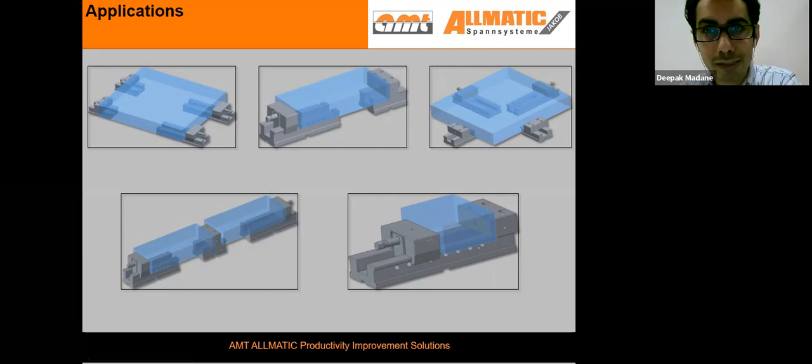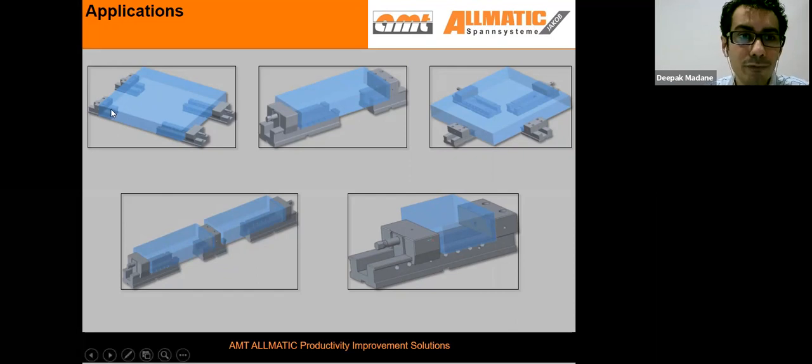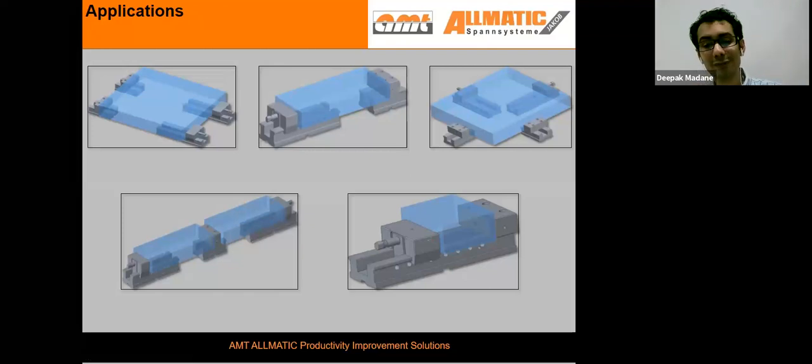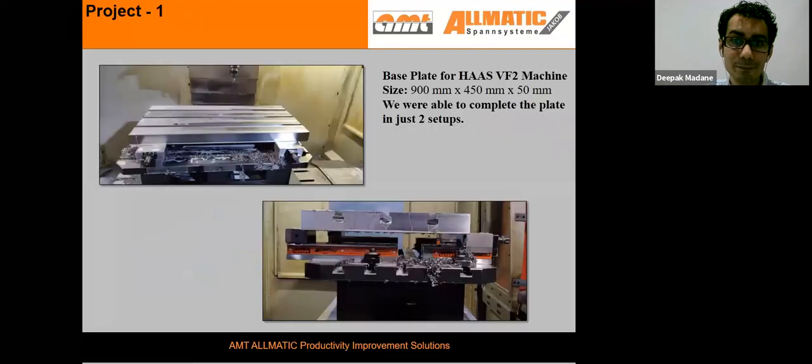And an additional advantage, people generally ask me that, sir, if today I have a big plate, tomorrow if I don't have a big plate, what should I do of this big vice? No need to worry. What you can do is you can take the fixed jaw off of this fixed body and put it in the movable jaw. There are tenons given over here. So what you get is two basic vices from us. So you can use them on either of your HAAS machines. So this is the flexibility that we can give to the customer with respect to a combination vice.